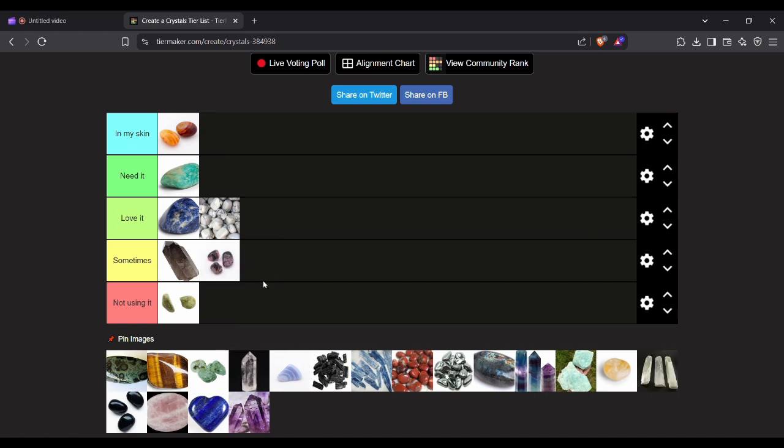I'm going to put this one in the sometimes tier for myself because although I value it a lot and what it does, and I do suggest this stone to other people a lot, it's just not something that I would reach for at this point in my life over other heart chakra crystals that call to me more often.